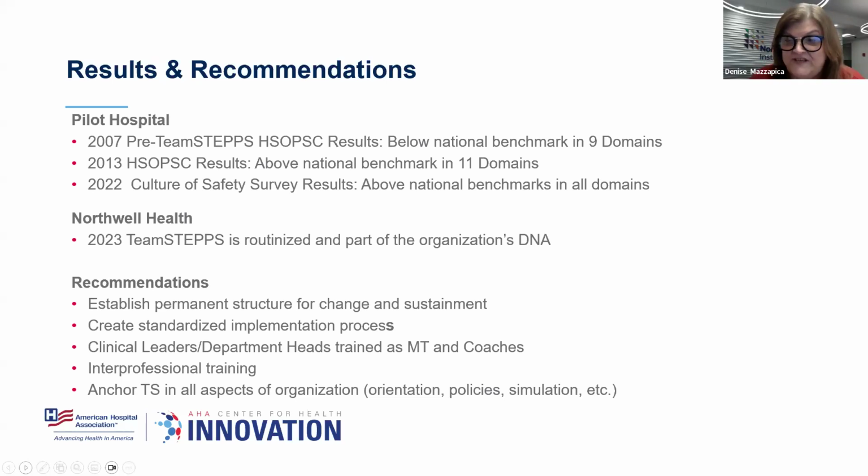And up to recently in 2022, when this pilot hospital took the culture of safety survey, they were above national benchmarks in all domains. So they not only created a culture of safety at their hospital, but they have sustained it over the years. In 2023, we are happy to tell you, and now going into 2024, that we call TeamSTEPPS being routinized. It's part of our DNA. It's part of what we do. It's how we operate and how we do business.